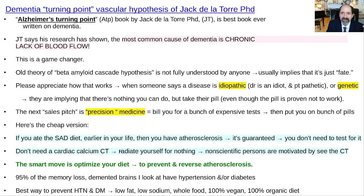And so what? It's not going to get you to do anything different if you understand what's going on. You know you got atherosclerosis, so eat in a way that prevents atherosclerosis and even enables you to reverse the component that could be reversed. I looked at thousands of demented brains, and 95% of them have diabetes or hypertension or both. So what you want to do to minimize dementia? Avoid diabetes and high blood pressure. They're both causes of vascular disease. And you know the routine. Low fat, low sodium, whole food, 100% vegan, 100% organic diet.